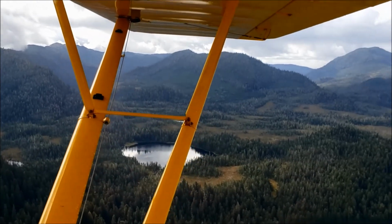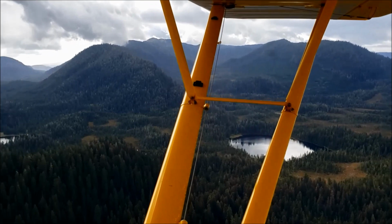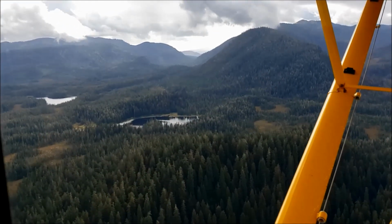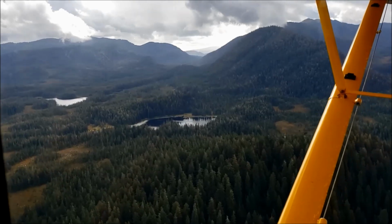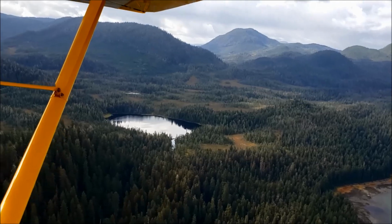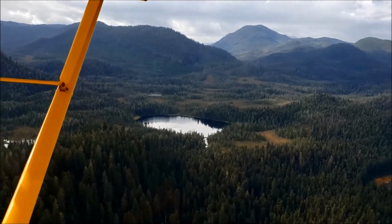Coming along these little lakes right here. This is called Three Lakes. There's Sand Hill and Crane Lake. There's a road that runs around the base of those mountains right there, from one valley into the next, and then back out to the highway on the more western side of the island. It's called Three Lakes Road.